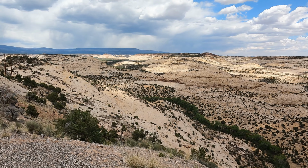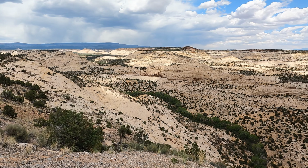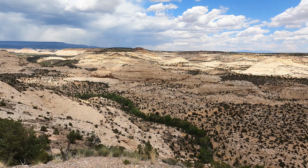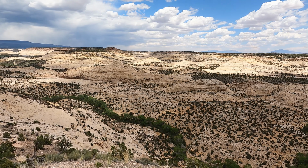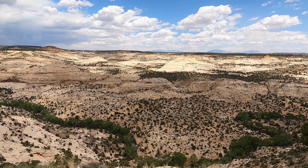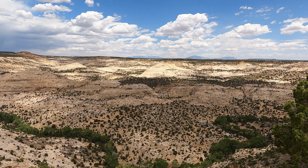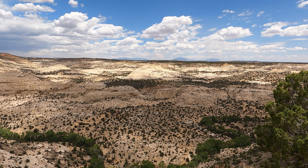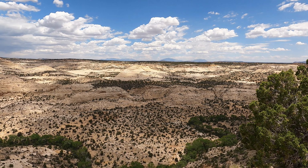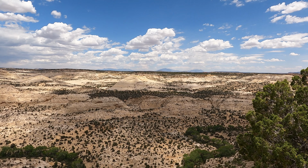And this is a view from the other side of the road at the same stop. Remarkable landscape. Grand Escalante. In the center, those are the Henry Mountains again. And just to the right of those are what I believe they call the Little Rockies. So we're going to head on into Boulder, Utah, and hang a right and try to find that slot canyon.